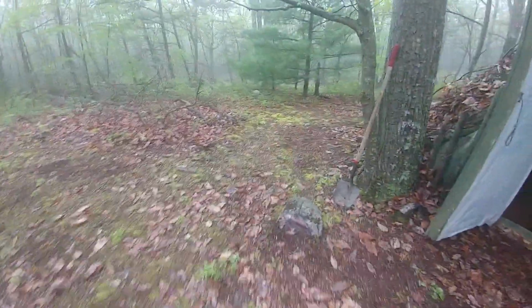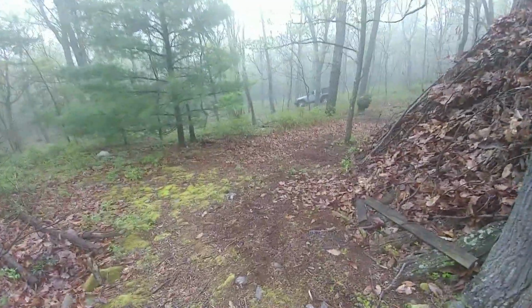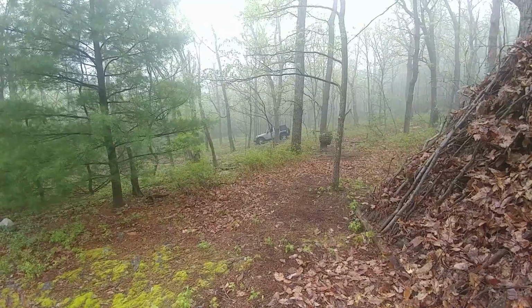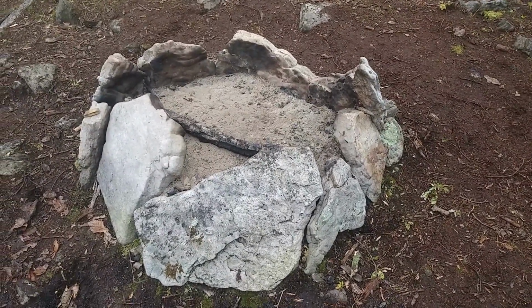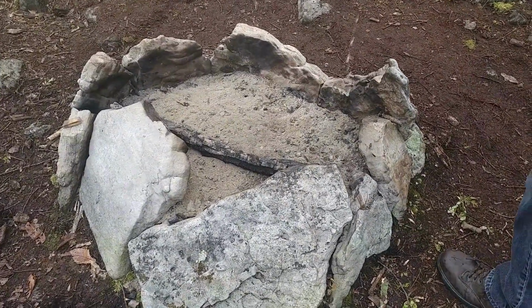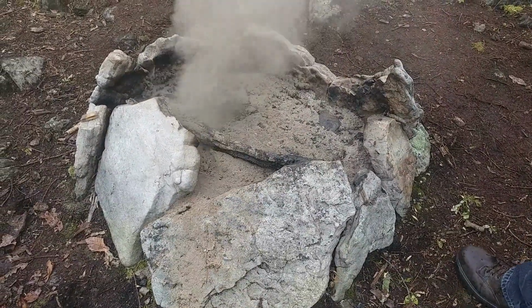Gonna gather our things and get ready to head out of camp. Alright guys, well the coffee's hot and time to put out the rest of these coals like we always do. Never want to leave with a hot fire like this.